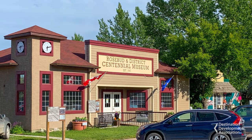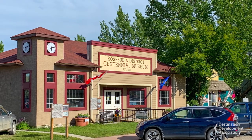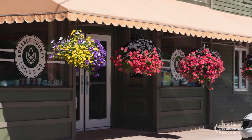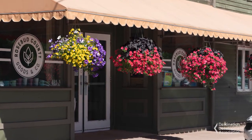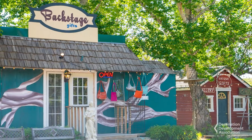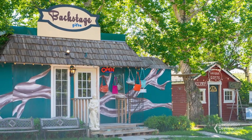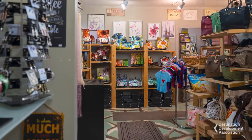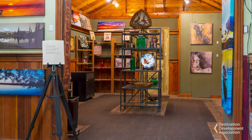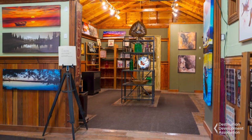When you come right into town, you'll see their Centennial Museum, which shows a lot of the agriculture, mining, and ranching history of the area. Across the street, there's the Rosebud County Goods and Company that sells a lot of home accents, toiletries, and gifts. It's a great little shop. And then across the street is Backstage Gifts and the Rose Hips Gifts, which are two amazing galleries chock full of artisan wares and clothing and purses and leather and wall art, jewelry, you name it, that is all crafted in Canada, particularly in Western Canada and Alberta.